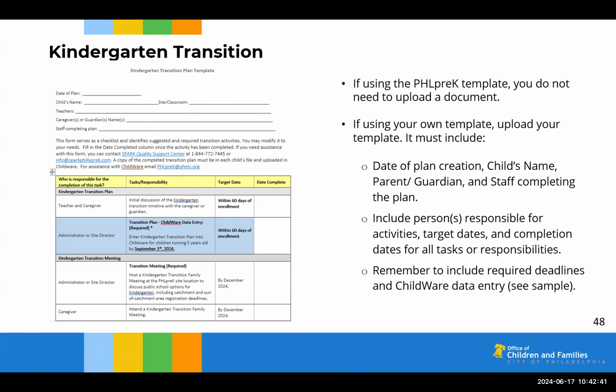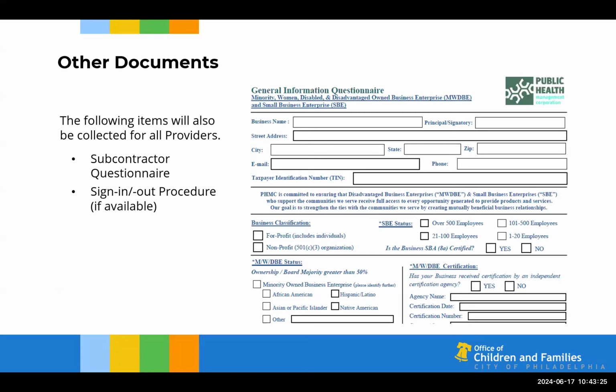So here's a similar template to what we had last year. Providers again can indicate if they're using this template through the online submission form. They can just check off that box, or if they'd like to upload their own, they are able to do that. We just want to make sure it includes the following. If they do upload their own, it needs to have a date of plan creation, the child's name, parent or guardian, and staff completing the plan. Include people responsible for activities, target dates, and completion dates for all tasks and responsibilities. And then remember to include required deadlines and childcare data entry. Those are all available in the sample as well.